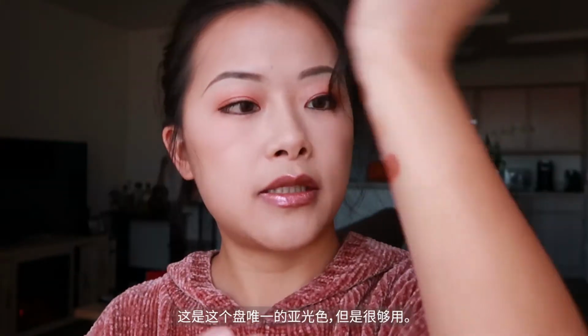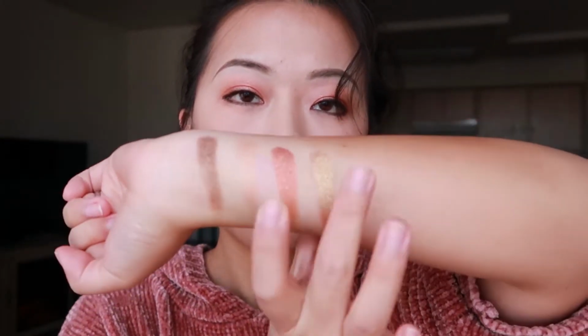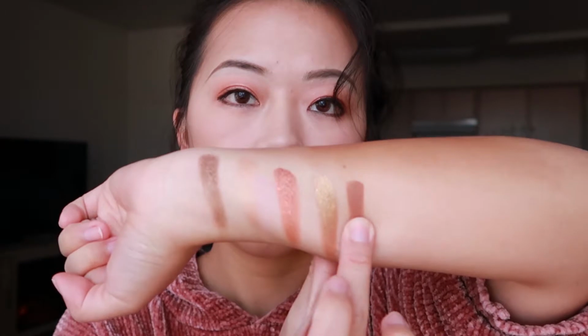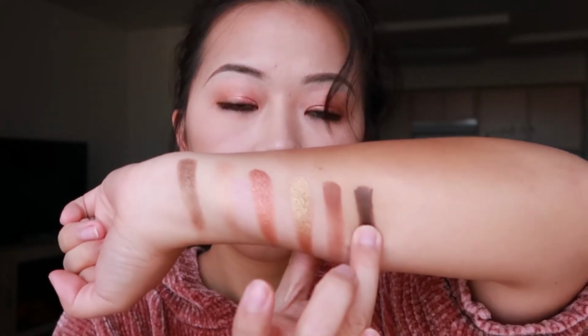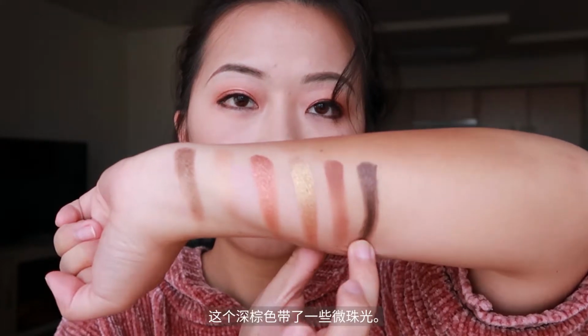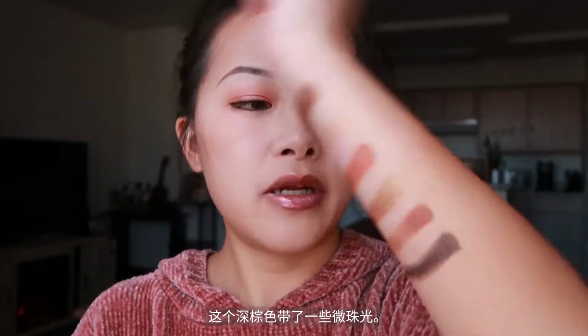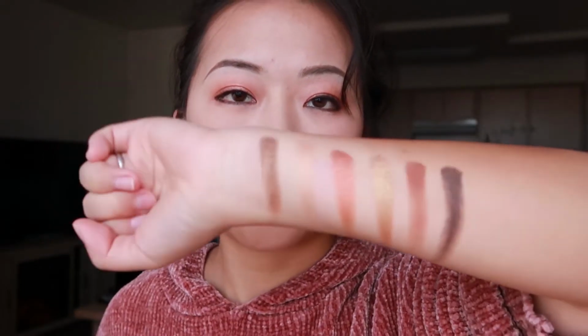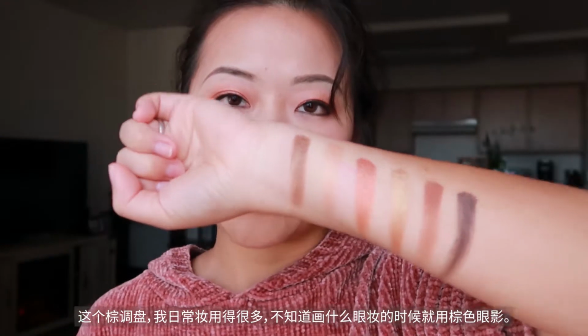There's just one matte shade, but it's very useful already. Ooh. This one is a matte shade. This one is a deeper brown, but it got a little shimmer there. It's just like one touch. It's already that pigmented. My go-to eyeshadow color.